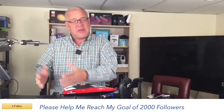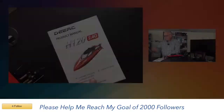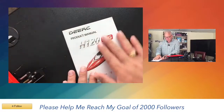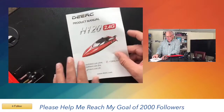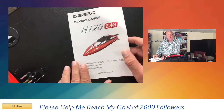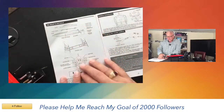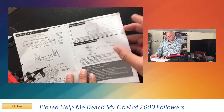I'm just going to take this under the product cam so we can show you a little better what I'm talking about. With a closer look, you'll see here with the product manual, it runs on a 2.4 gigahertz frequency. And right up front, you can see how easy it is to get in touch with the company if you have any questions. Very clear instructions on how each piece works together to make this a great product.